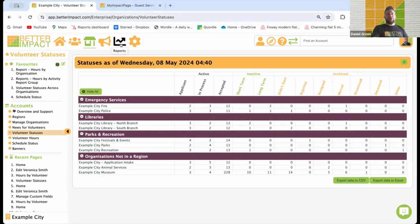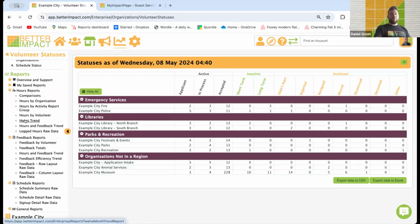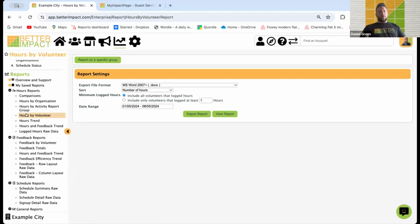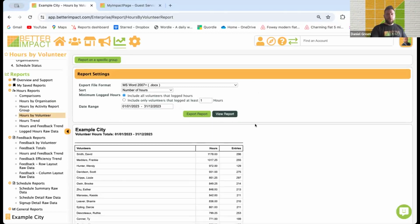So going back to the top here, click on reports. So now I'm at the enterprise level, I can pull reports across all these accounts, whether I want to do it in bulk or just at individual accounts. I'll be able to do that as well. So back on the left-hand side, now if I click on hours by volunteer and choose the date range again. So I'm just going to choose the same, last year. View report. There we go.